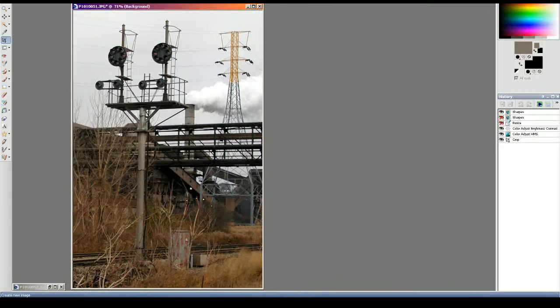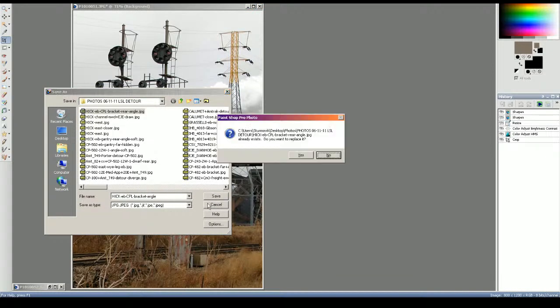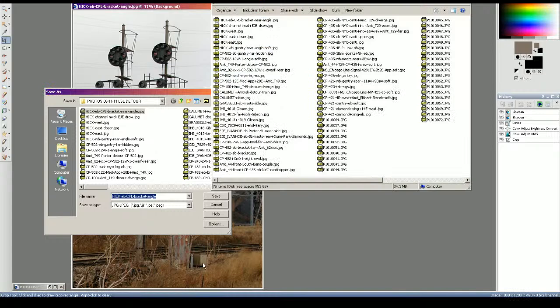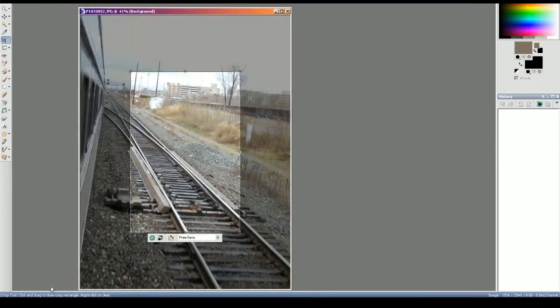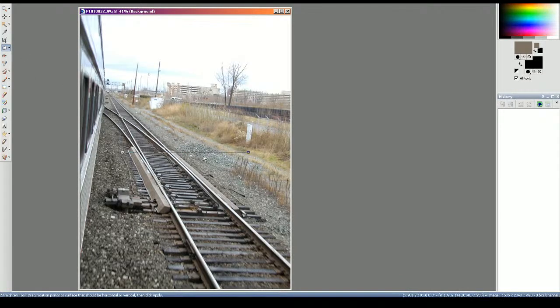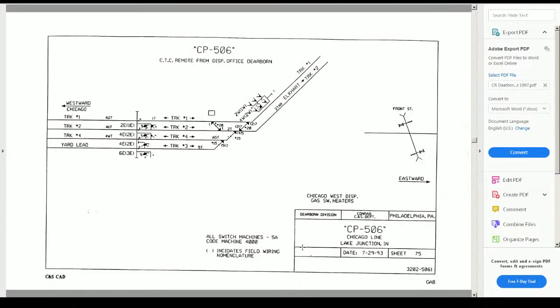Nope, don't even need to adjust that. Next. This is CP505. HICK. No, sorry, CP506.